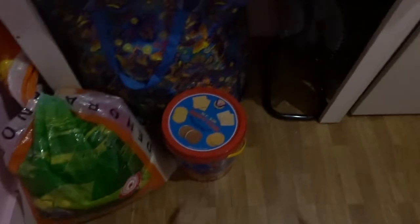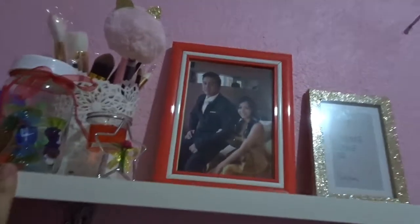Sa baba, may bag and bigas. And bigas yung laman nito. And this one is my extra electric fan. Sa bag na yan, dyan nakalagay yung mga extra bags and shoes and mga things na hindi ko siya laging ginagamit. Dyan ko nilalagay. And other shelves naman here is like mga display.